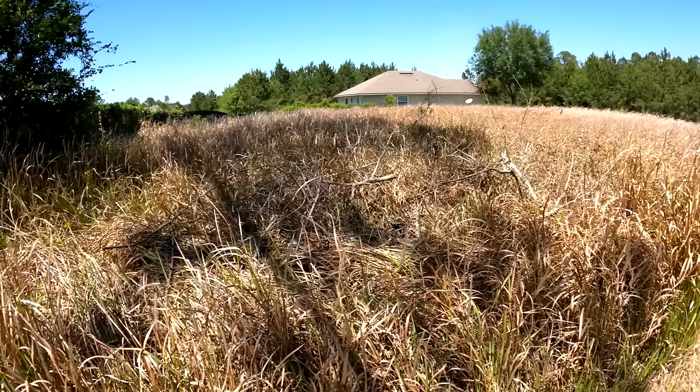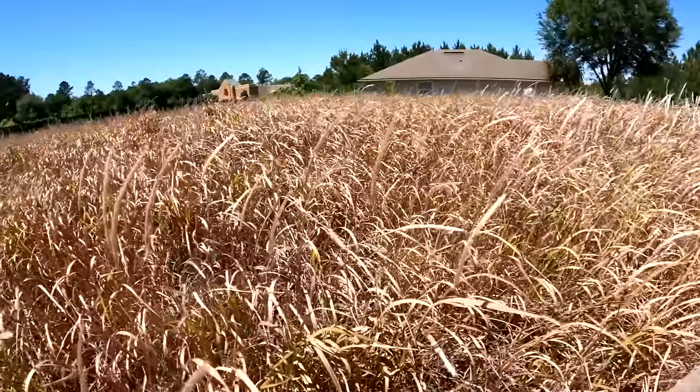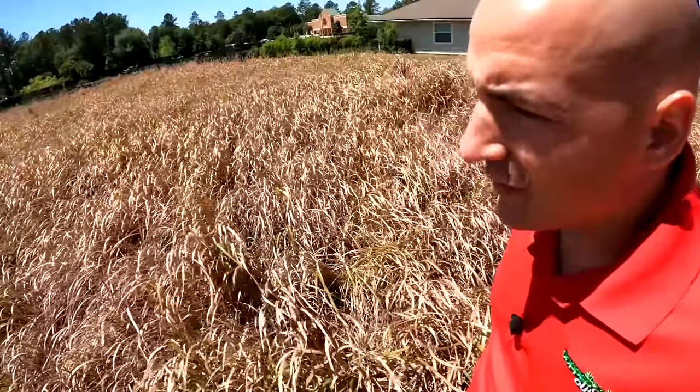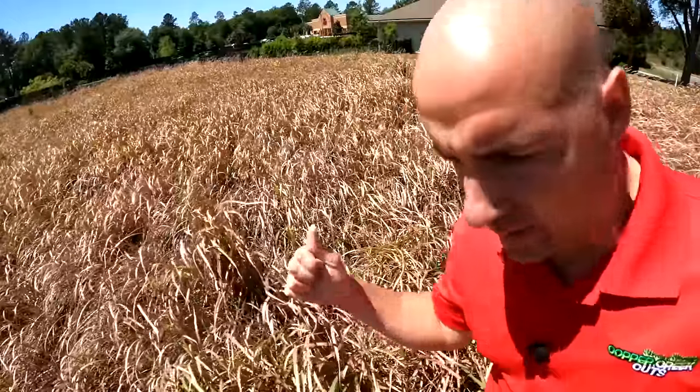So one of the reasons we're mowing this is because of how dry this stuff is. You can hear that crinkle. That's not good. We haven't had a drought by any means, but you never want this much combustible material at your back door if you can help it.